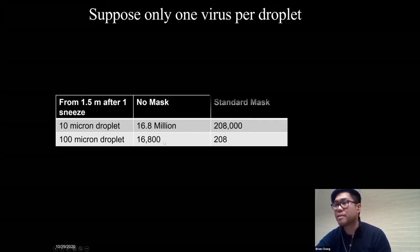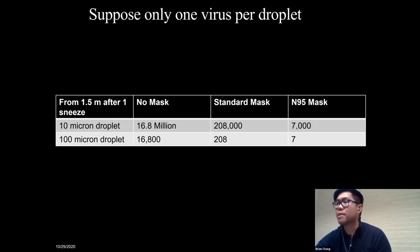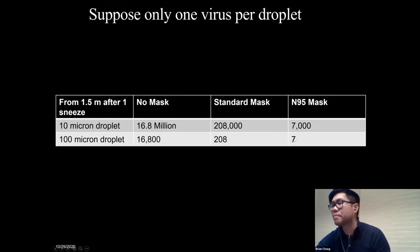However, if you just wear a standard mask, you end up with significantly fewer viruses, where it's only 200,000 viruses on the surface if it was a 10 micron droplet, or if you had 100 micron droplets, you would end up with 280 viruses. And likewise with the N95 mask, we show how much more effective it is than a standard mask, and you get 7,000 viruses for a 10 micron droplet and 7 viruses for 100 micron droplets.